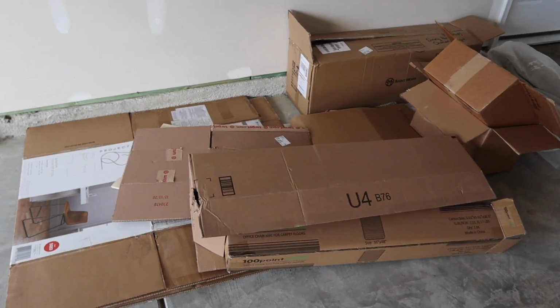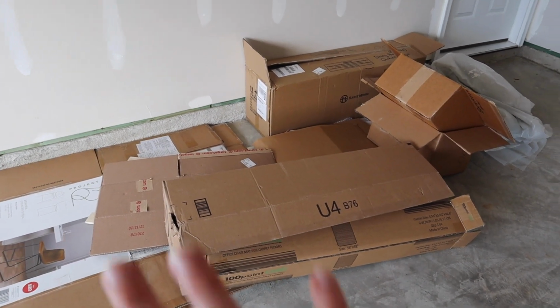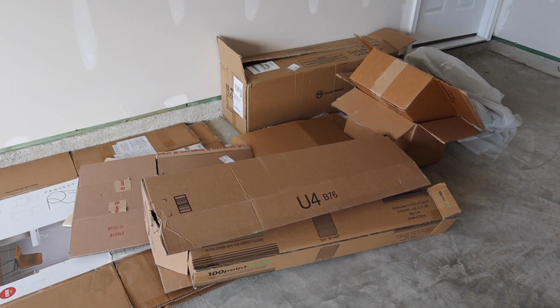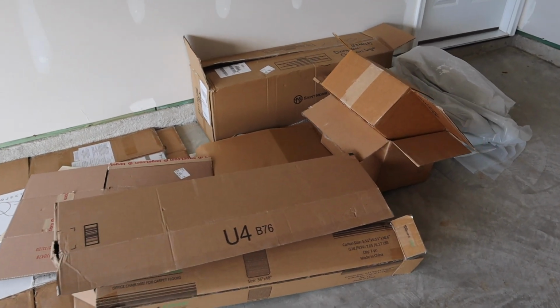We just have a bunch of empty boxes that need to be broken down. These are like the leftovers of moving. There are certain things that we just took longer to unpack than others. So these are the leftover boxes from that. So I need to break those down so we can recycle them.